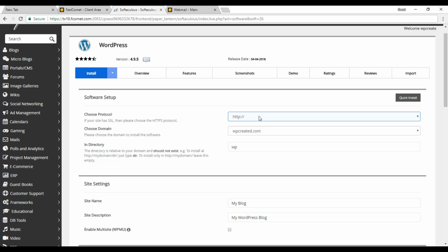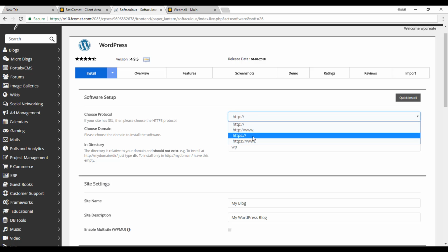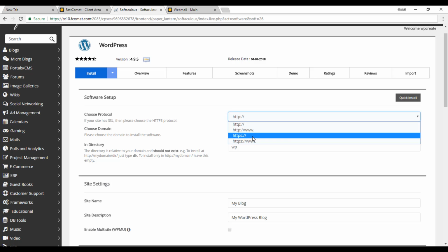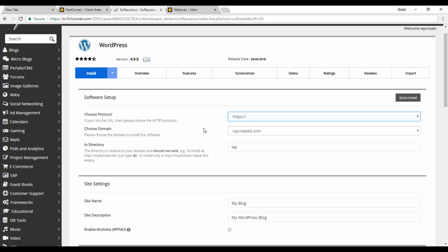The first thing I want you to do is click on Install Now, and it will ask you for a few pieces of information. The first thing it's asking you for is to choose the protocol. If your site has SSL, then choose HTTPS. That's the reason why we had to set up the SSL certificate before coming here. Underneath you can either choose HTTPS without the www, or with the www. I like without the www, so it's easier to just tell somebody my domain name instead of saying, hey, go to www.wpcreated.com. I can just say go to wpcreated.com, and they should find it.